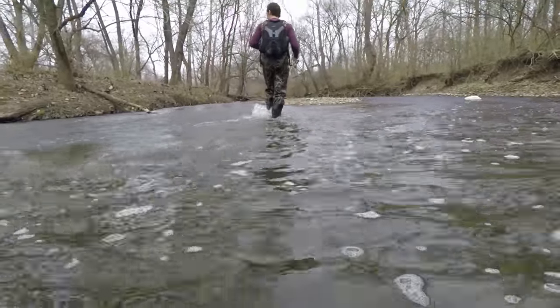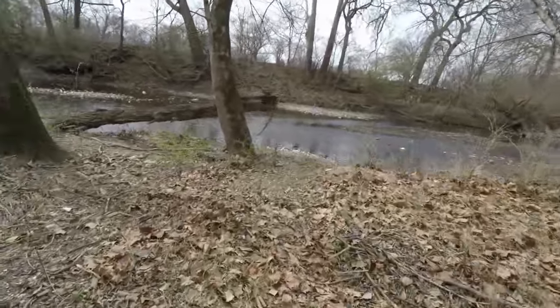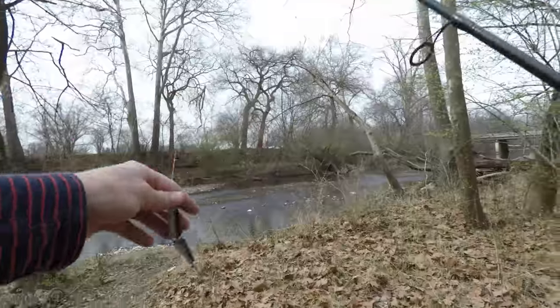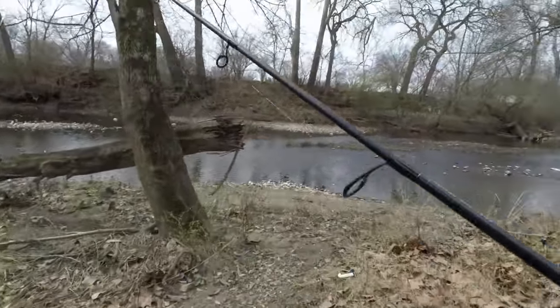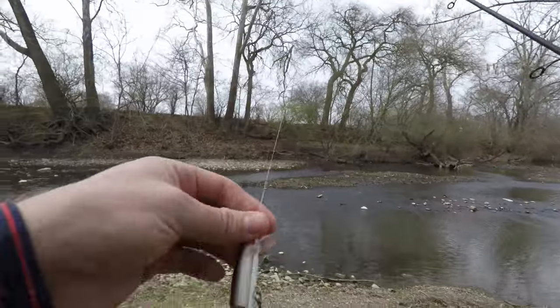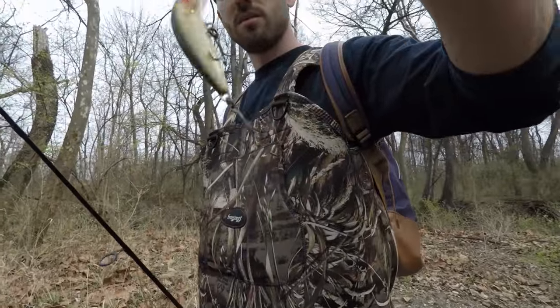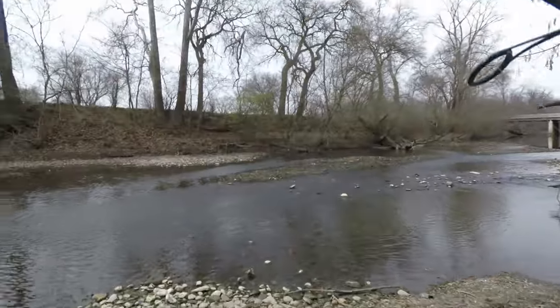So we just talked to Uncle Tim. He told us that they're hitting like crazy on Rapalas. He pulled out like 10 or something like that. His biggest one was 2.5 pounds. So Gus and I are gonna copy him. I got a big Rapala. Gus got a smaller Rapala. We're hopefully gonna catch some lunkers.